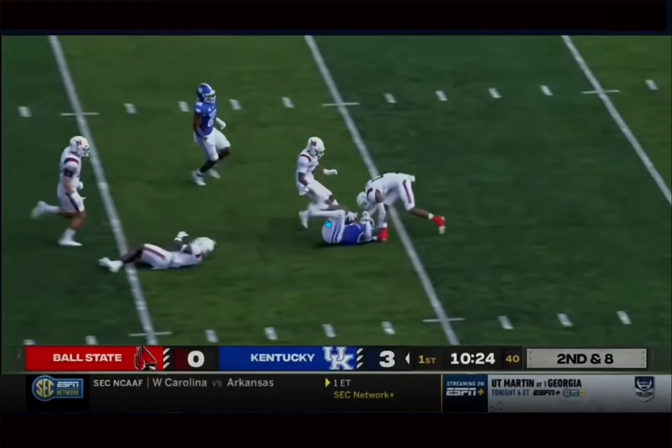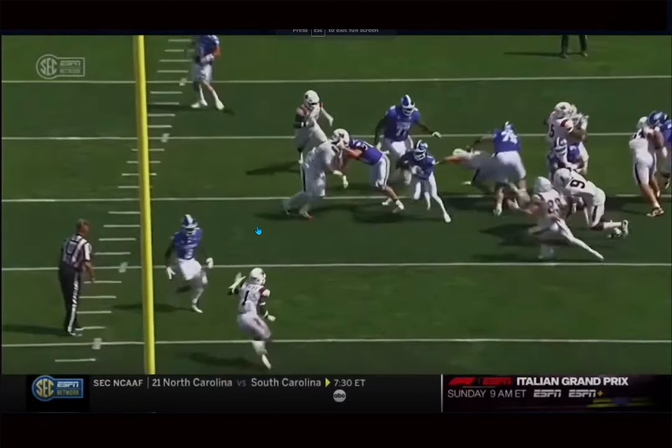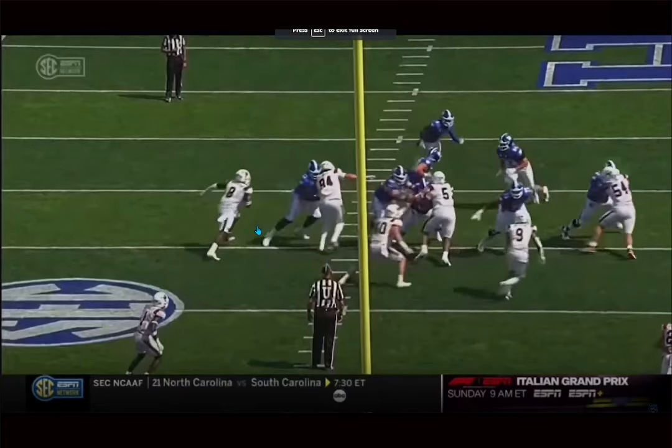Ray Davis is definitely one of my favorite backs to watch in this class. It's not the best class ever, and he's definitely one of those guys that I like. I think this is an important thing when you're changing up your angles. First, we'll look at this.